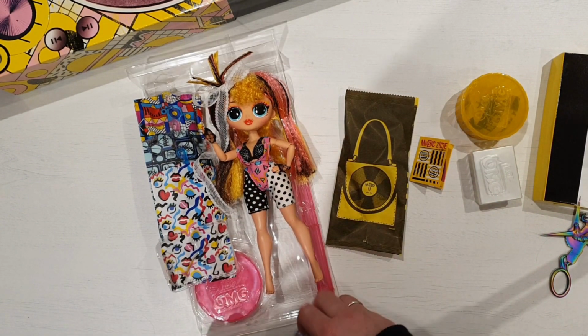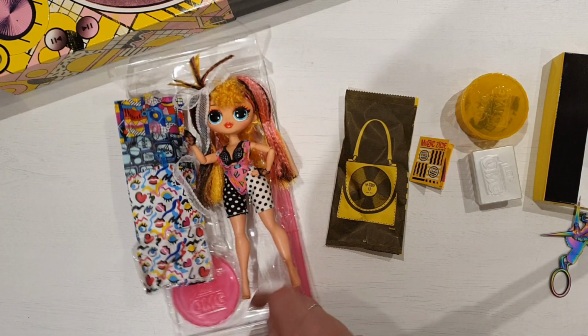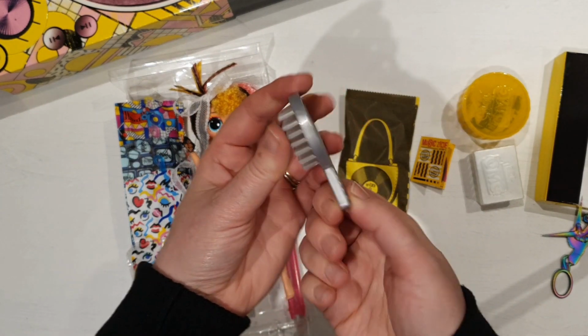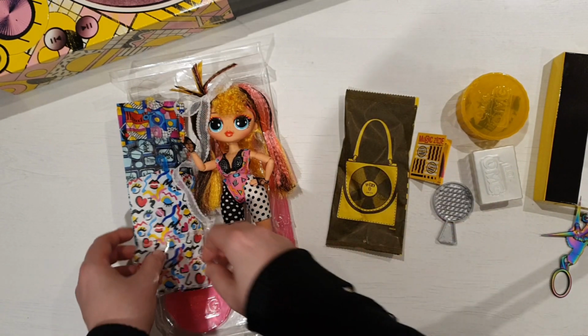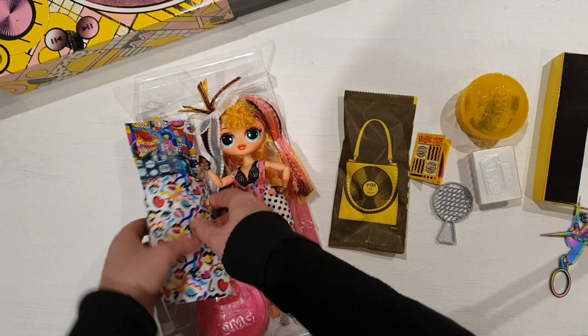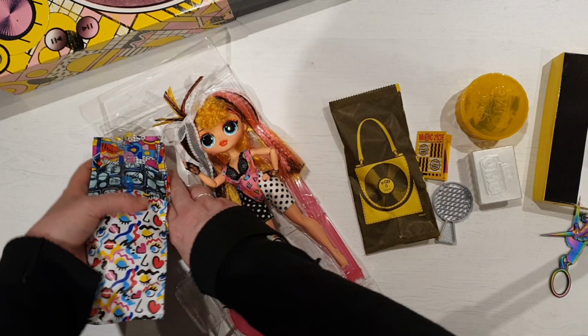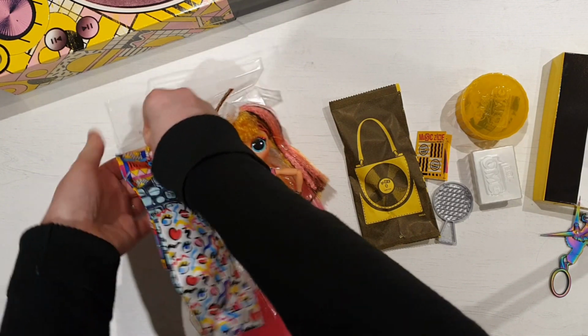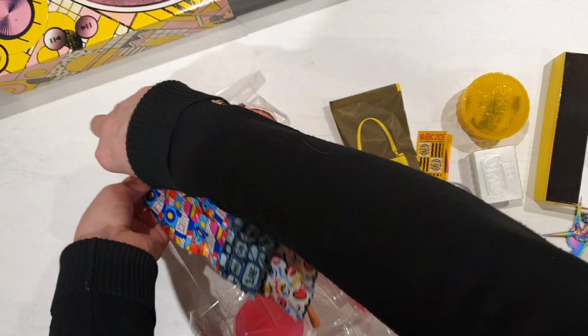And then we've got our brush, which I'll just take out of here. Nice silver brush, and it just says OMG on the back of it. And then we've got our clothing bags. They are actually material clothing bags. They are pretty cool. Again, stuck with a little tiny bit of plastic. I think I can get them out.